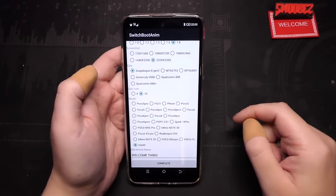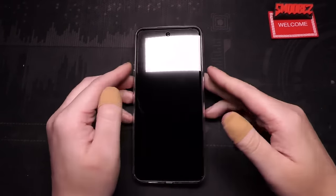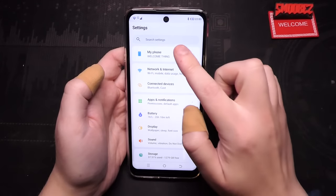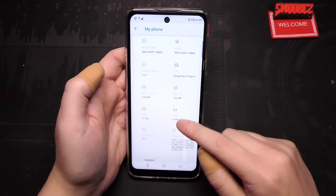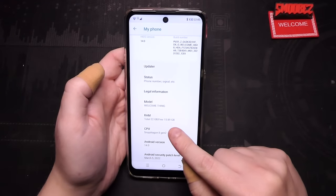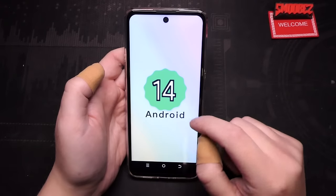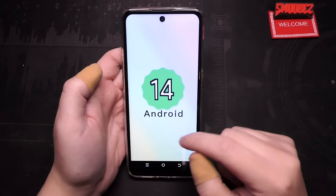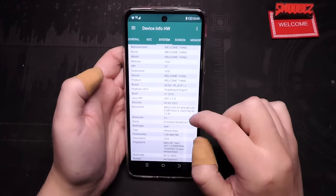Let's see the changes I've done to this. Just like that, I've upgraded my phone to a powerhouse. Let's see what happens now. Yeah, look, see? My phone, welcome thing. Yep, there it is. Perfect. That's legit. 22 gigabytes, free 16 gigabytes. Yeah, makes sense. Seems legit. Android 14. It's just a JPEG. Now, what does device info hardware say about it? Well, everything that I've changed it to.